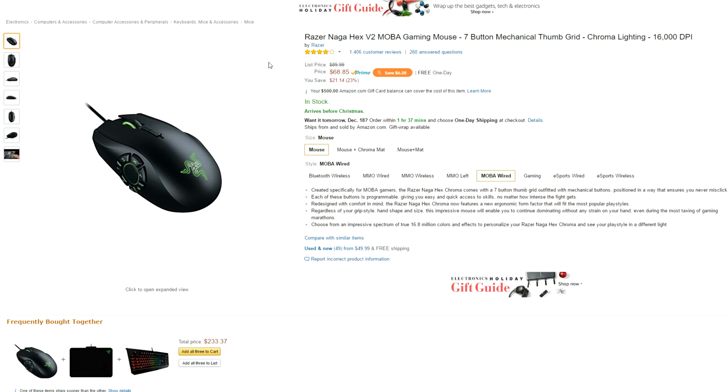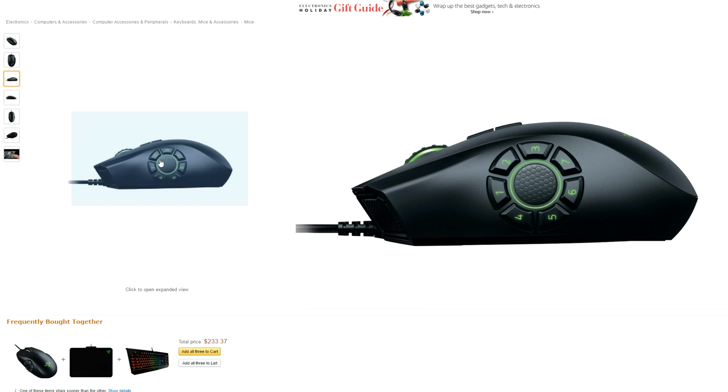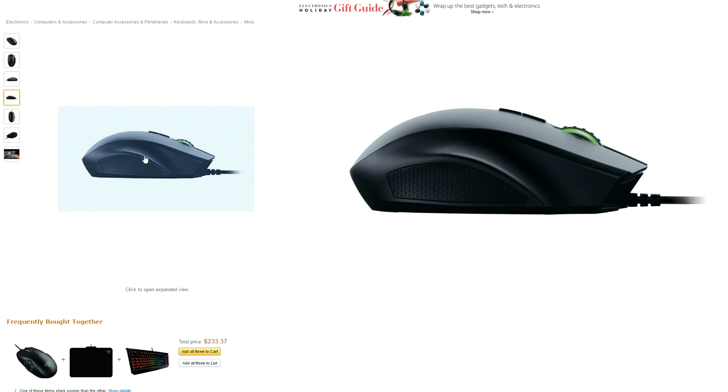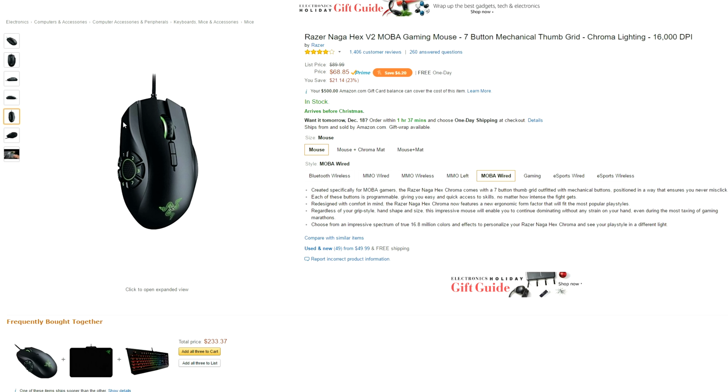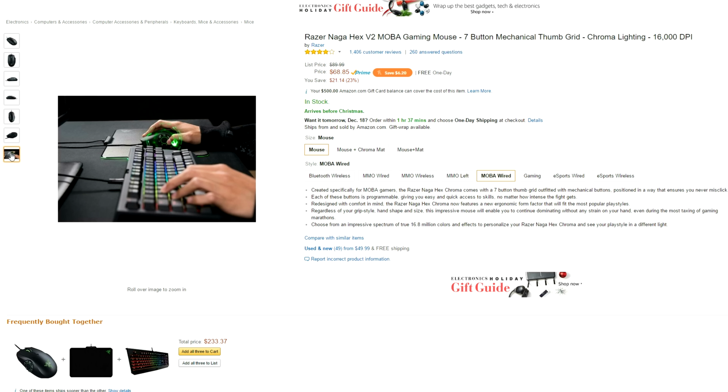Back again with Razer, the Naga Hex V2 is the gaming mouse for MOBAs. With 7 dedicated buttons outfitted with mechanical switches, this thing will give you a huge advantage over other MOBA gamers. The mouse also features a 16,000 DPI sensor, which is overkill, and it does come with RGB lighting, so if green isn't your color, then you can customize it to any color you want.